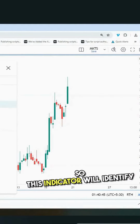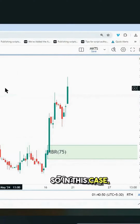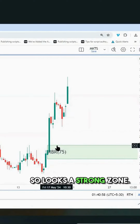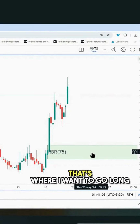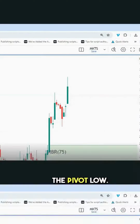This indicator will identify potential demand zones to go long. In this case, if you see, there is a base rally level identified by the indicator, which is around 350 levels. So it looks like a strong zone. What I'm planning to do is, if the stock pulls back to this demand zone, that's where I want to go long with my stop loss below the pivot low.